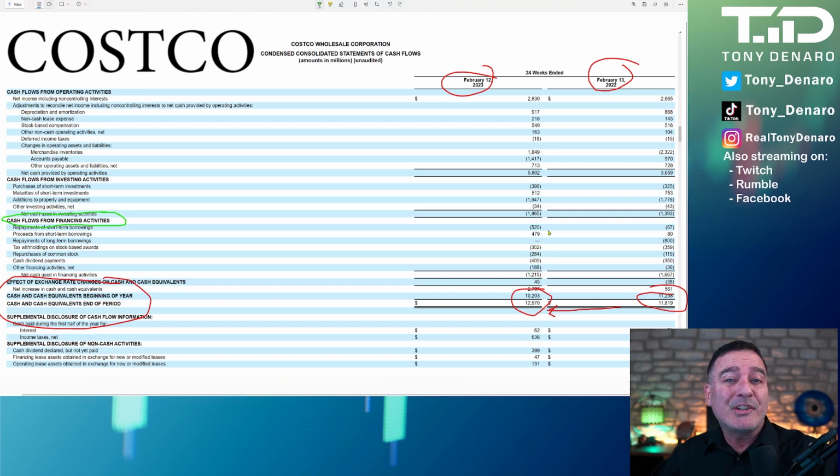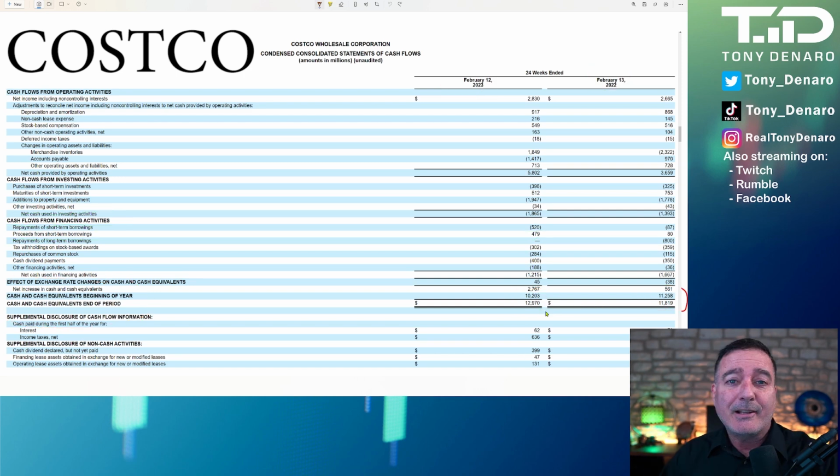And then remember, we just said if the company has dilution or they take on some debt, you will see a positive here in the cash flow from financing activities. We have proceeds from short-term borrowings, $479 million. So they borrowed money. That shows up as a positive cash flow from financing activities. Now let's look at some Trainwreck cash flow statements.